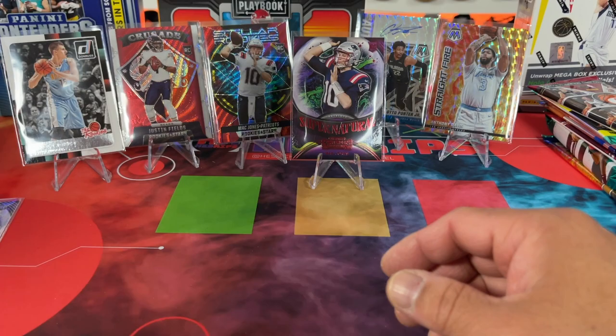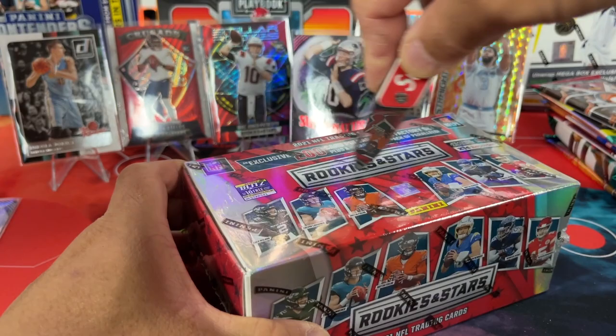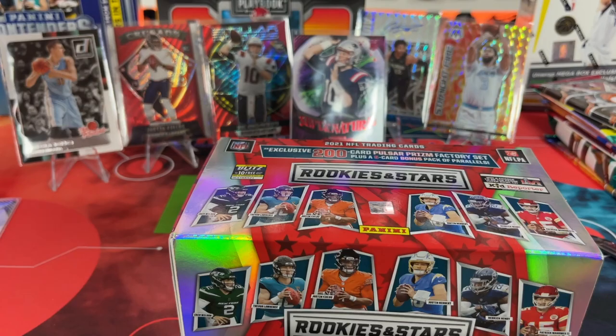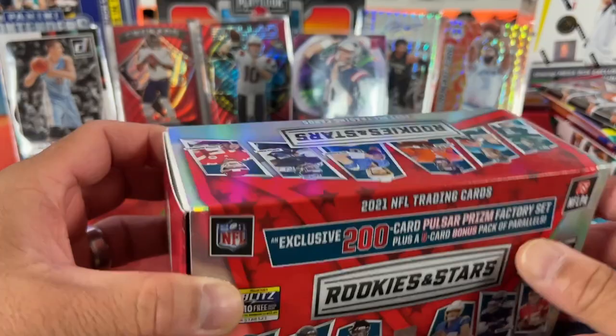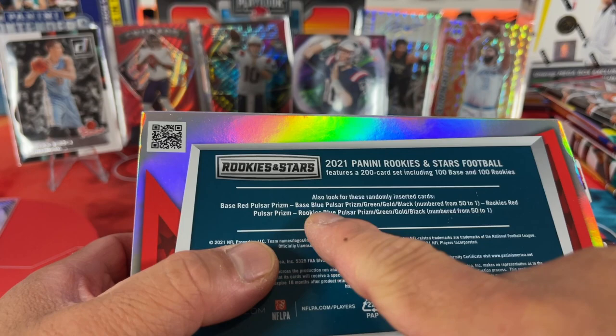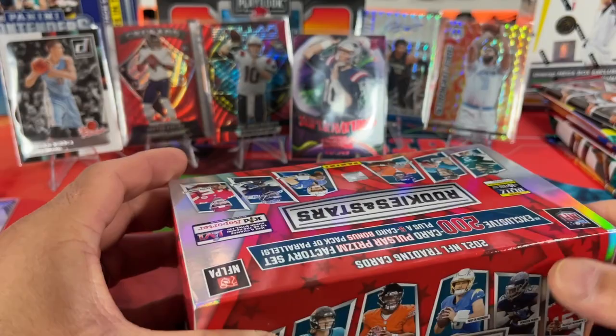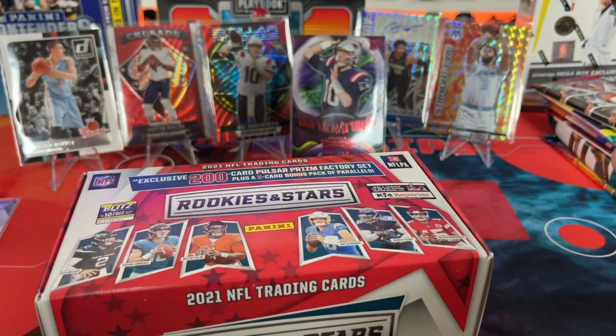Last 2 more things at retail, man. This is crazy. But I'm only going to open this quick. And I can't believe I bought another one of these things. They came back in stock, and I was like, yeah, I really like the set. The factory set looks nice, first of all, for those that have never seen it. You get the factory set, but you also get 5 bonus cards, which is my favorite part. It's that extra high gamble there on it. But you get a blue or green, gold, black, 50-1. So you can actually get a 1-of-1 out of here, which is crazy and fun. And you also do get Pulsar card stock on the base, which makes this way cooler looking than the other stuff. So that's part of the reason why I like it.